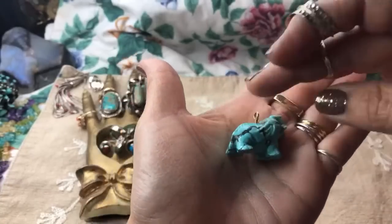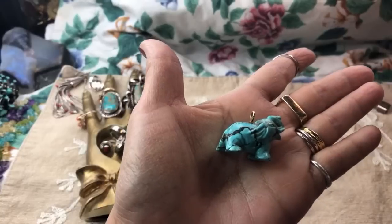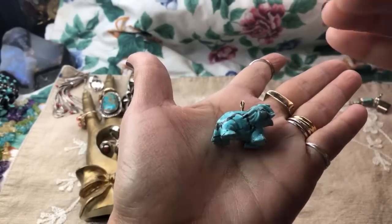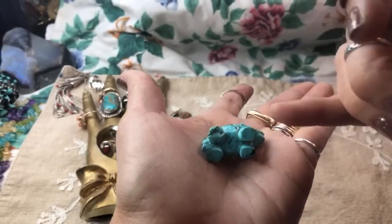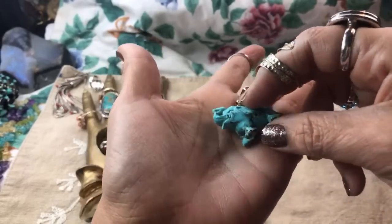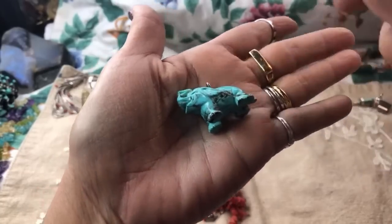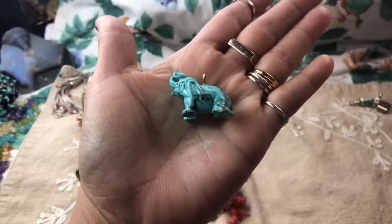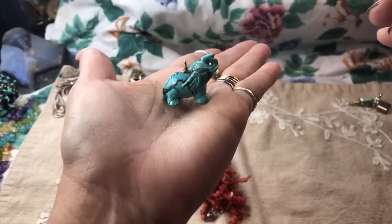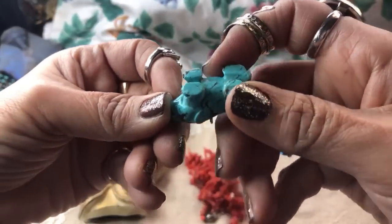But you can see as well that the veining does move a little bit with different widths, but the color remains the same. There's no real variation as far as the elements that go into that matrix. Plus the fact that I did have this looked at by a jeweler because he had to replace the bail for me. And he confirmed that it was faux. But isn't it beautiful? I love it. And I've had it forever as well. Very nice imitation turquoise.